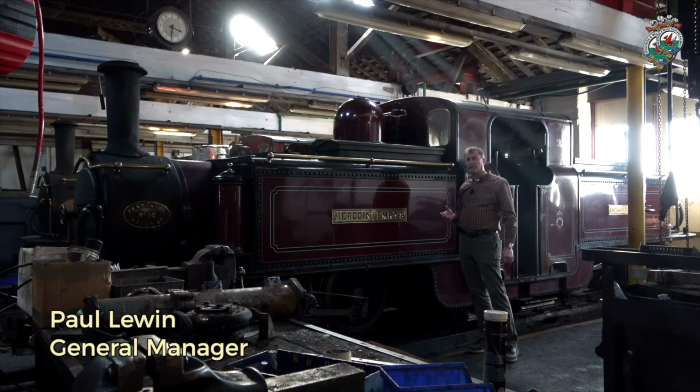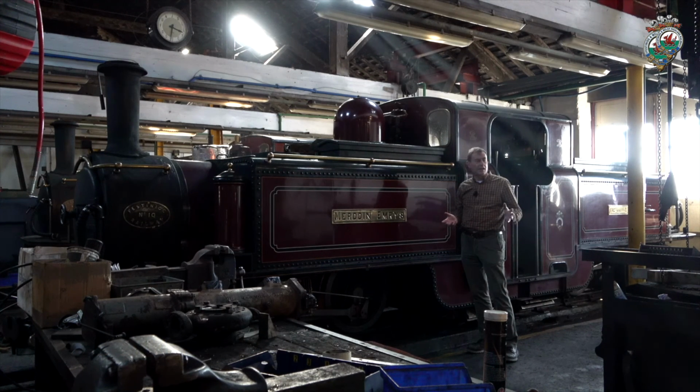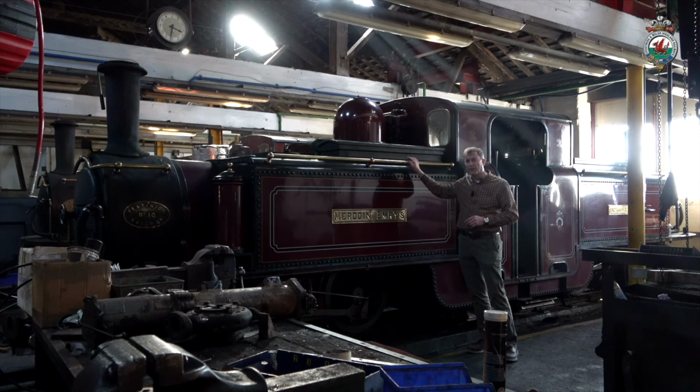Just want to take the opportunity to share with F&WHR and Welsh Highland Railway supporters and friends this image. We're working here today in Boston Lodge simply because we needed to take some images for our lottery funded project. The works is now closed as we've closed down because of the COVID virus. Here in the erecting shop sits Merddyn Emrys, built here in 1879, still in the same place, never left Wales.